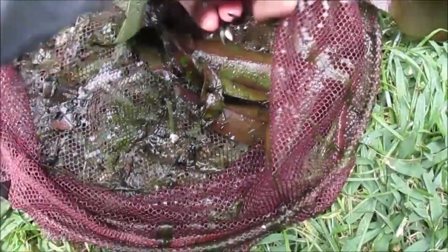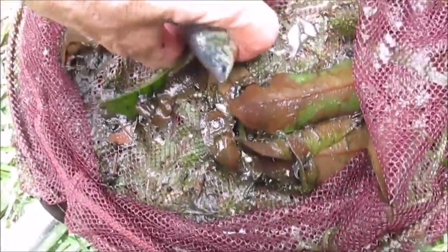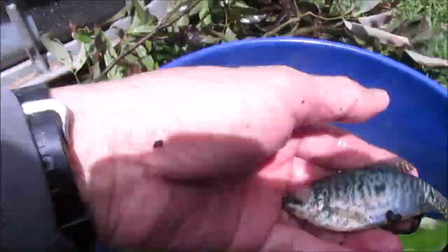I gotta admit, it's not the easiest thing to realize that we need to let go of some of these fish, so nicely grown, with nice conformation and color. But what are we going to do? We can't keep them all, and besides we need the space to grow out the youngsters.